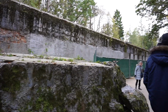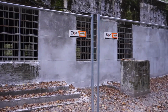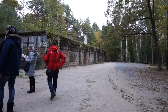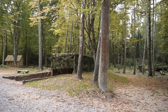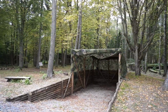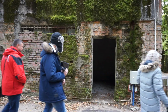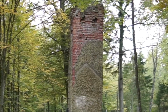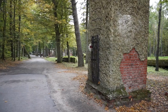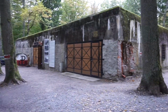Aha, good to know, thank you. It's got bars all over it. There's a very large footing there. And here we have another building, number 18. And over here we have a bit of camouflage. Auto. And if you look down there, it looks like it's a restored machine. This is a garage.